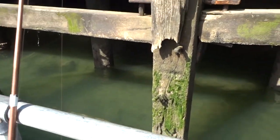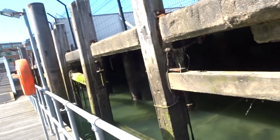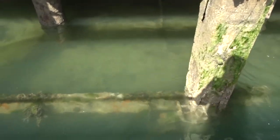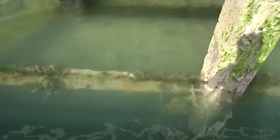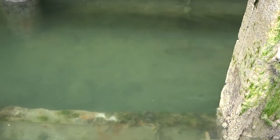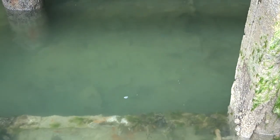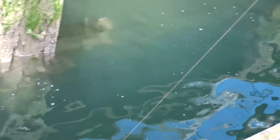This is the sort of area I'm fishing. A lot of structure. Nice and clear today. It's shallow just in this area. There's a lot of rocks and stuff, bits of metal, but it drops down all along this edge here.